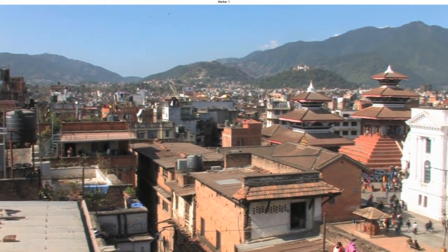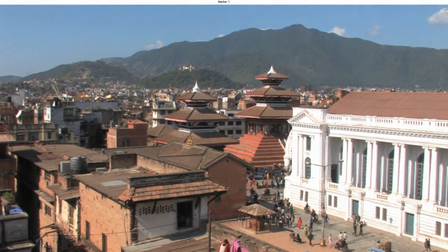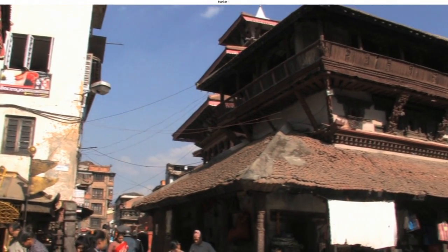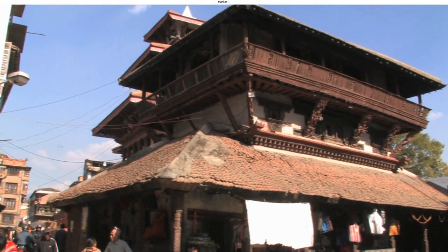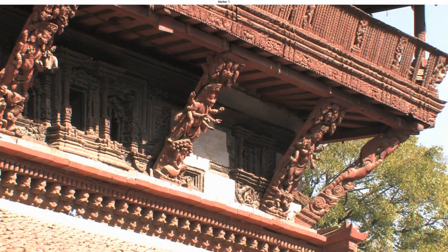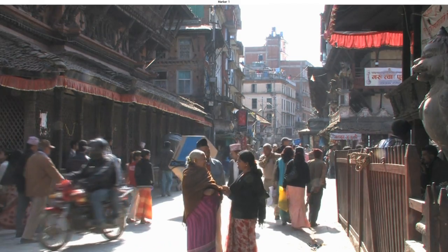Nepal is a landlocked country in South Asia. It is bordered by the People's Republic of China to the north and by India to the south, east and west. The Himalaya mountain range runs across Nepal's northern and western parts, and 8 of the world's 10 highest mountains, including the highest, Mount Everest, lie within its borders.